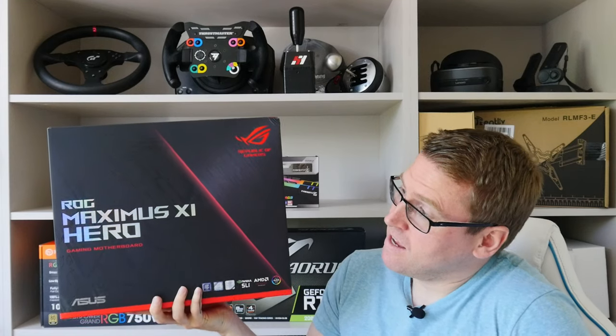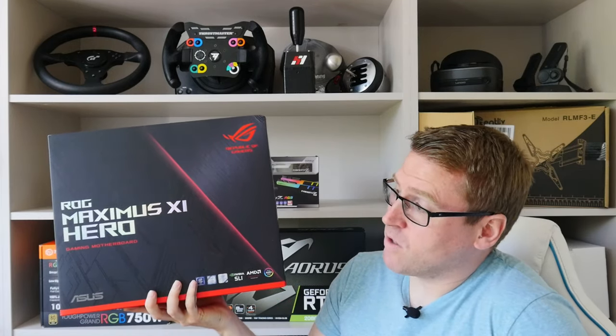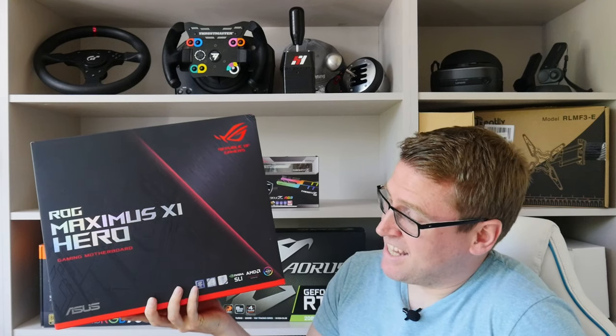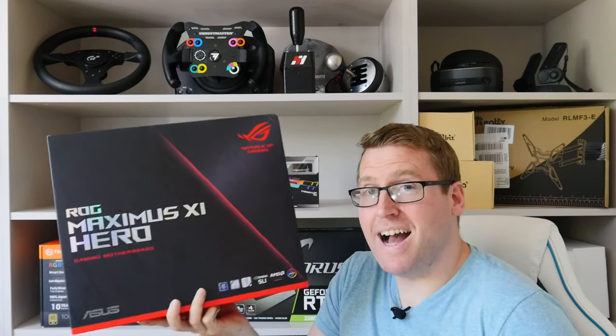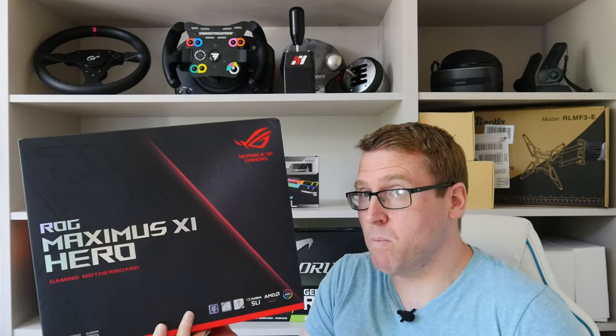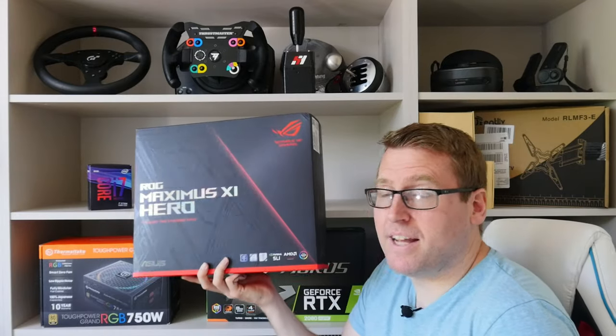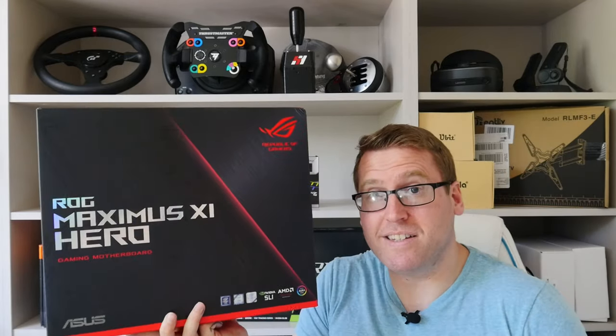This one is specifically made for overclocking. So we're going to be doing a bit of overclocking on the channel over the coming months. This just allows for extra power, and so does the power supply. Allows for extra power connections, which this motherboard can take advantage of. Now you don't need a power supply like that, but that power supply does play nicely with this.